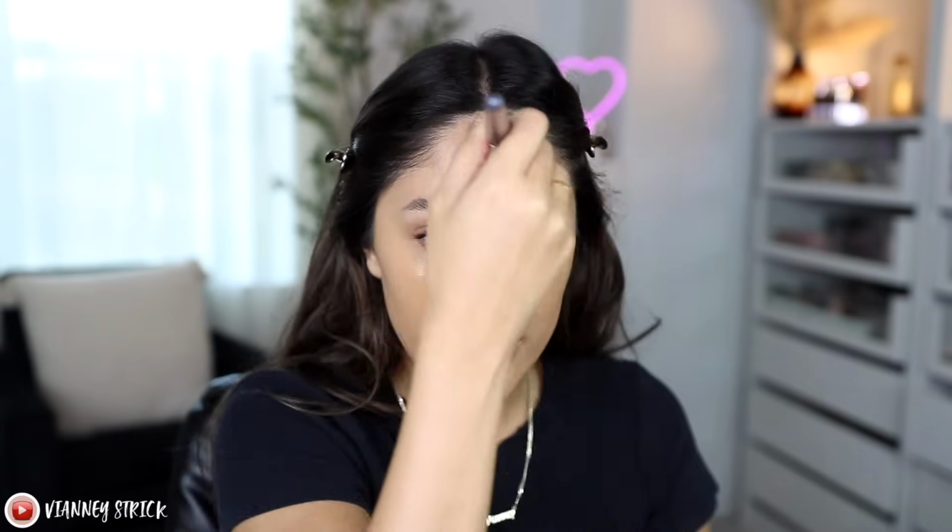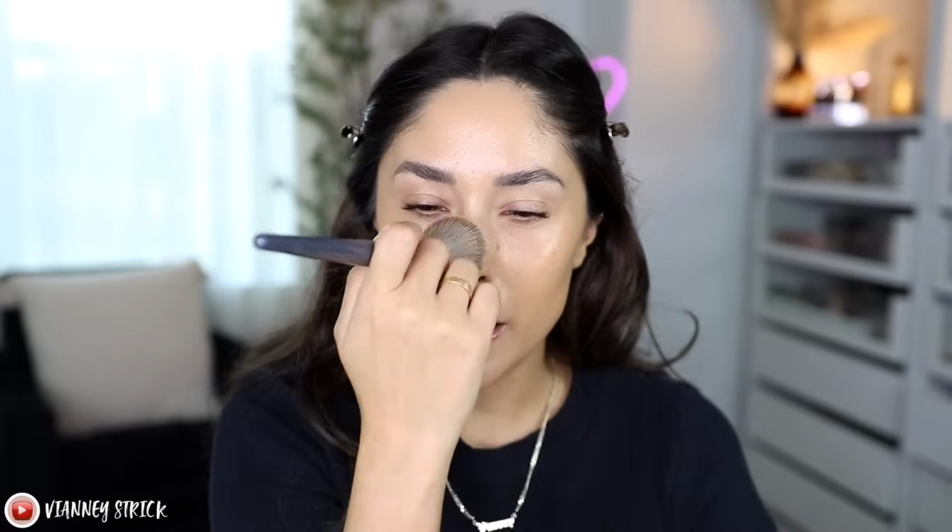I think satin and natural finish is definitely more my vibe. I can do dewy, but I just prefer something a little bit more in the middle, and right now, this looks absolutely stunning. It really is giving me that medium to full coverage, but it still kind of looks like skin, doesn't it? I really like this. And it's hydrating, so this might be perfect for us dry girlies for the winter time.